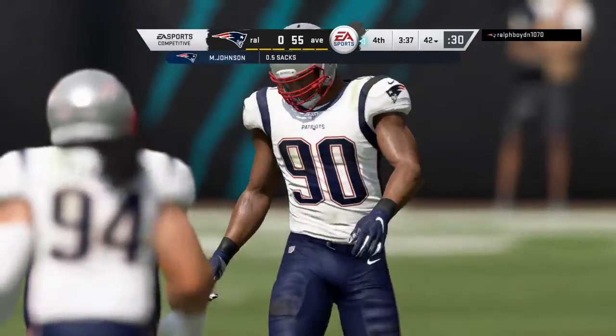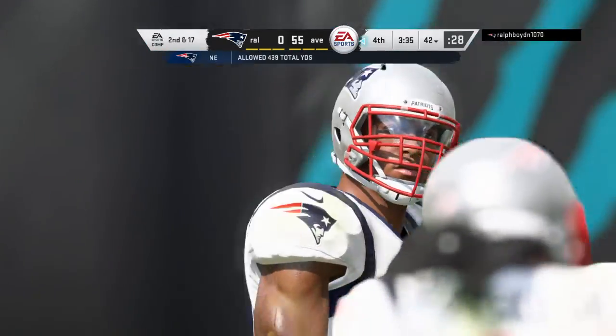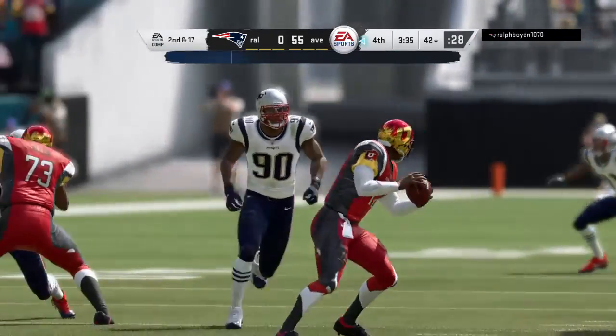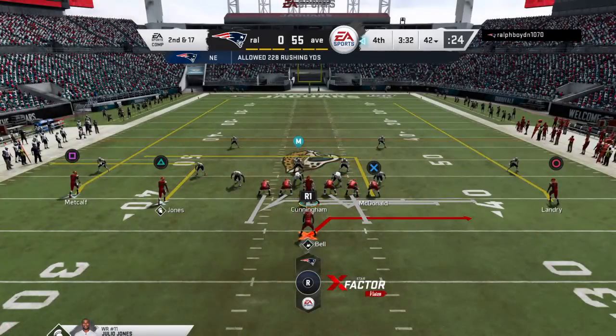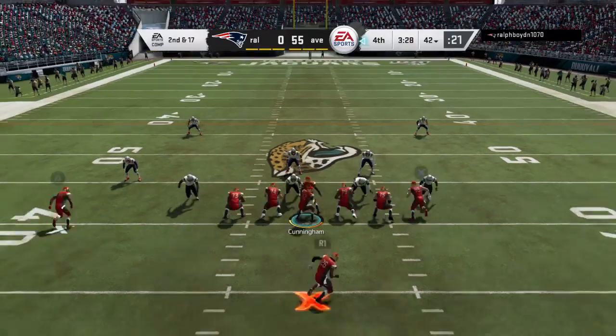And he's going to go down. They sack him back at the 42. Michael Johnson marches in to sack him. Well, the beauty of screen passes is they take a little time to develop, and they can often hit big, but sometimes they take too long to develop, and sometimes you get sacked.